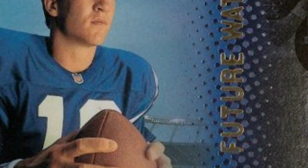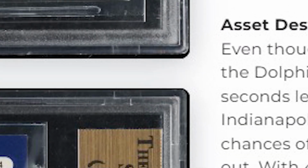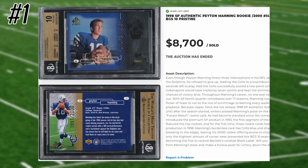And topping off today's list at number 1 is this 1998 SP Authentic Peyton Manning rookie, card number 14. This was a BGS Gold Label 10 and it sold for $8,700.